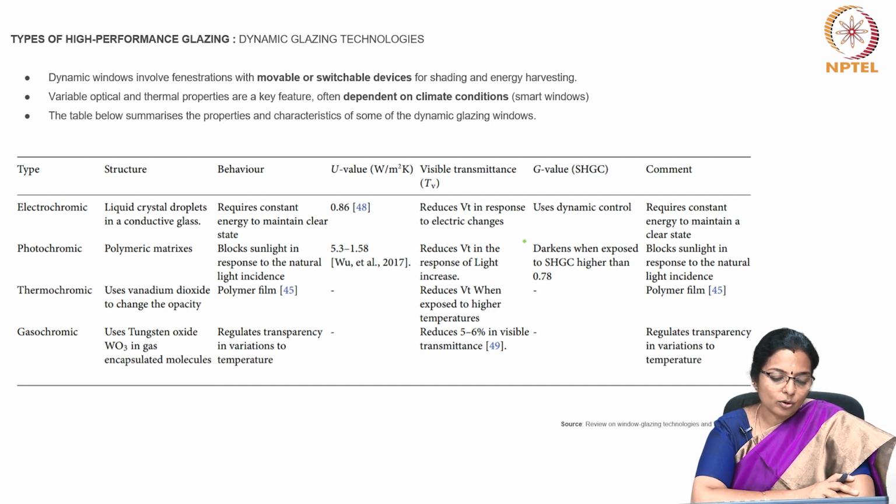So, when electrochromic glass is used, liquid crystal droplets in a conductive glass are used. This requires constant energy to maintain a clear state. It uses dynamic control and it requires constant energy to maintain a clear state. Whereas photochromic glass has polymeric matrices and it blocks sunlight in response to natural light incidence.